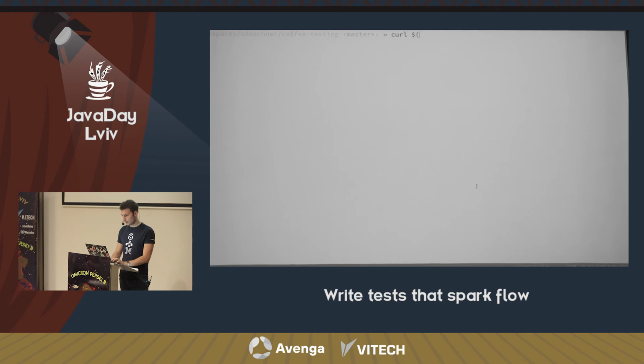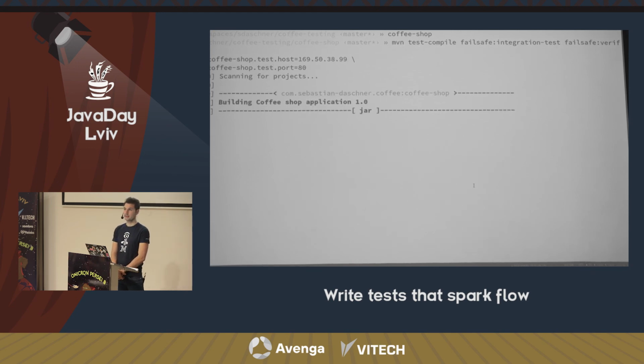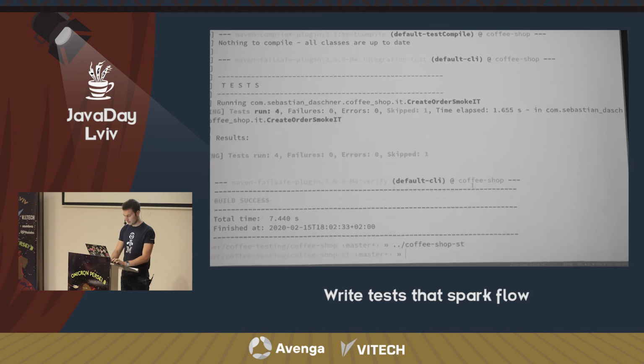Instead of using that, I can show you a magic script that gives me the IP address of my cluster and says, oh, by the way, this has been deployed. Great. It's up and running. And now I can fire up my system test or my smoke test. Verify. No, that's not verify. That's the integration test. By just pointing these variables to my cluster, it will actually fire my test against the cluster. And again, I reuse the same test scenarios that I wrote before. So that works.